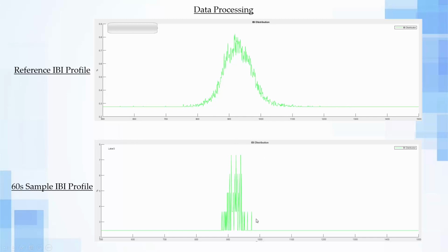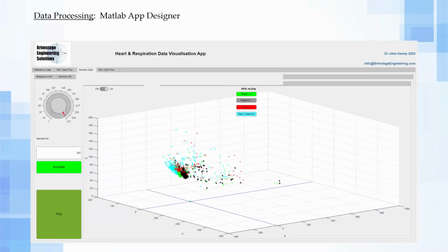So what does that data look like? So this is the processed data. And what we are seeing here is the PPG data. So we've got the two green sensors, or the two green wavelengths, shown as these green pluses or the black stars. We've then got our infrared as a red X and our red wavelength as a blue diamond. So it might look a little bit messy on here.